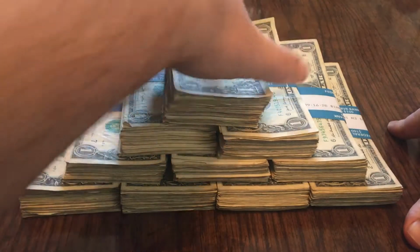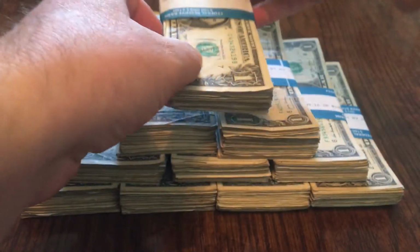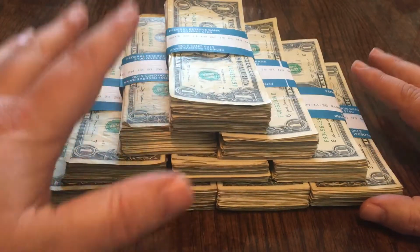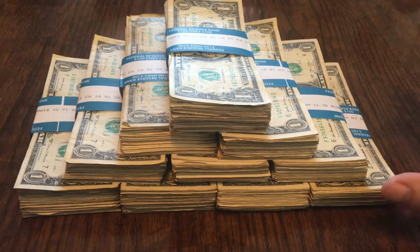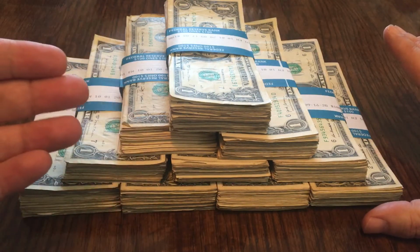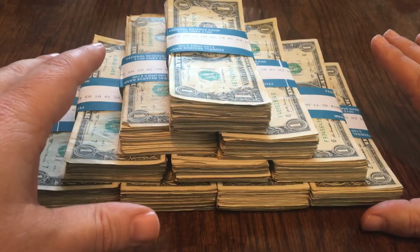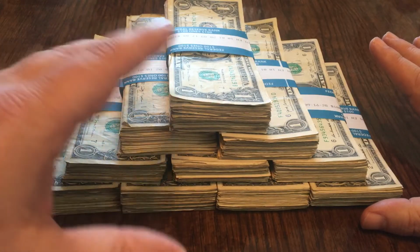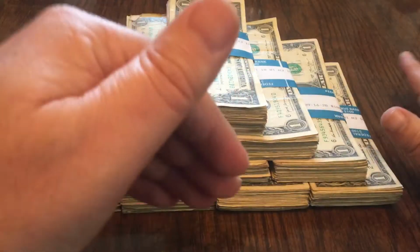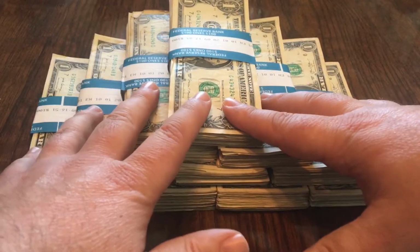Now, you'll notice that these all have the Federal Reserve Bank straps. They gave me 1,000 from the Federal Reserve. What that means is that other banks acquired a bunch of singles. They had too many, so they sent them back to the Federal Reserve. The Federal Reserve then went through, pulled out anything that was all marked up or any note that was in really bad condition, and then restrapped the ones that were still good for circulation and sent those out to places that were ordering singles. So these aren't going to have any stamps.